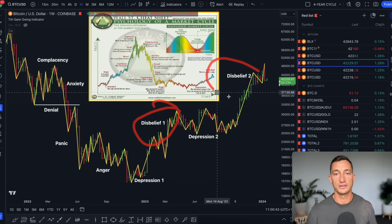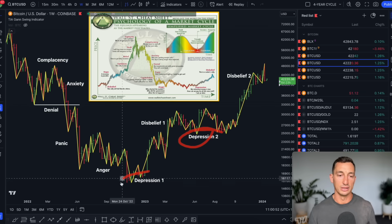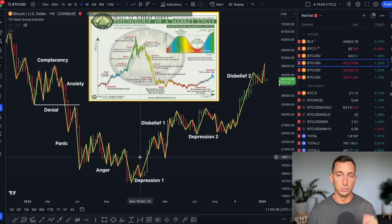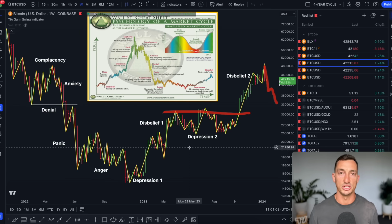We've had disbelief, more disbelief, and we had a couple of depressions as well. I wonder if this pullback, depending on where it goes, is going to be as depressive as the last couple. I don't think it'll be as depressive, but you can bet your bottom dollar that the bears will come out and tell us that the market needs to break down. It needs to come back and test 30 or 32,000.